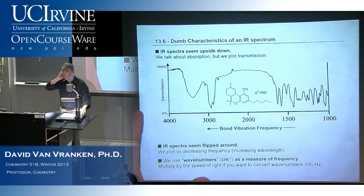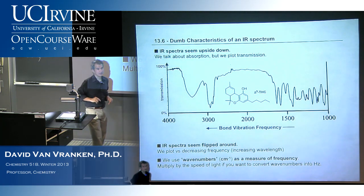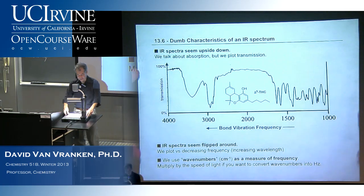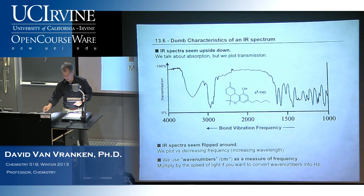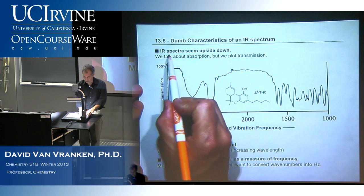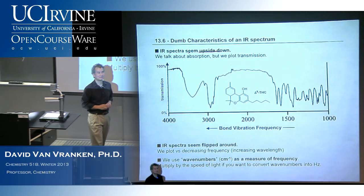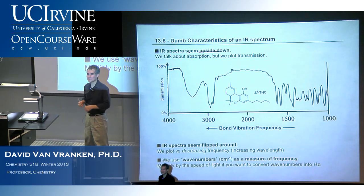And I'm going to talk about 3 reasons why the IR spectrum looks really dumb and crazy. And there's all kinds of reasons why they do it this way, but in retrospect, all those reasons are now 50 years old and dumb. Okay, so first of all, I hope it's totally obvious to you, the IR spectra are upside down, right? I'm going to refer to peaks in the IR spectrum, but the peaks go downward, they don't go up. I mean, really, I ought to call them valleys.